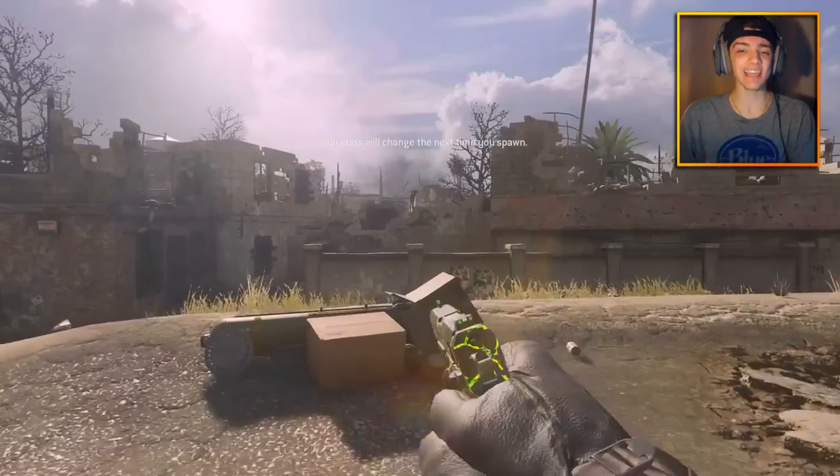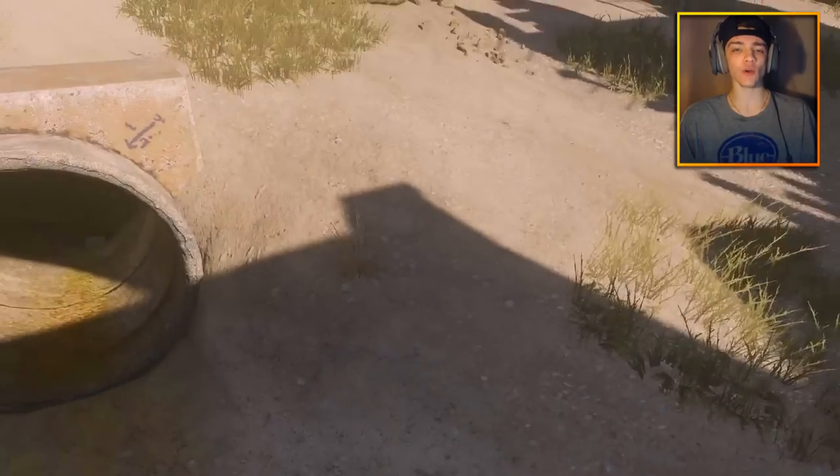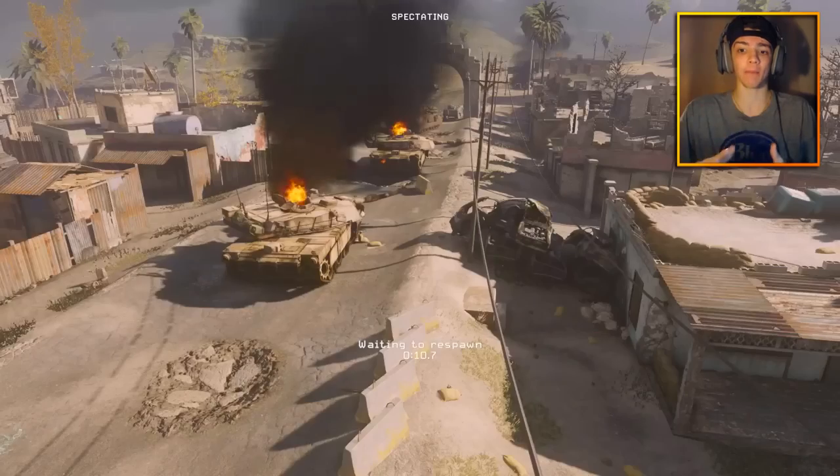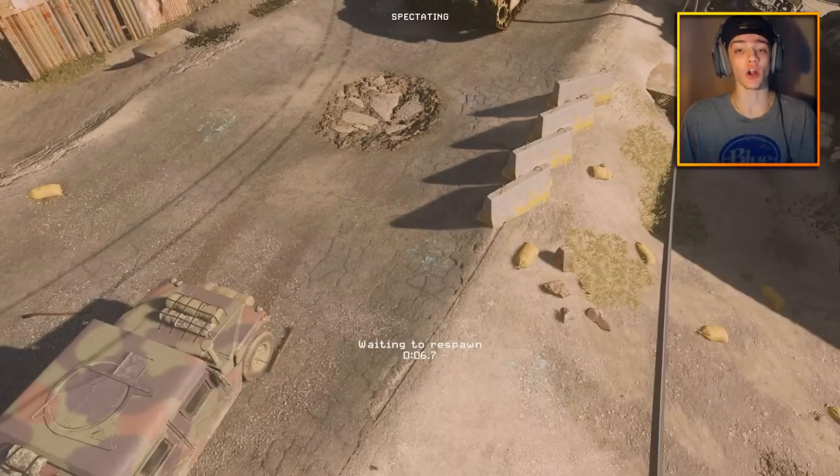So I think they added this camo just because a lot of people didn't really like the look of Regal camo. So if you guys don't know how to get this Exclusion Zone camo, the rarest camo in the game, basically it's the same exact way as Dark Matter from Black Ops 3.